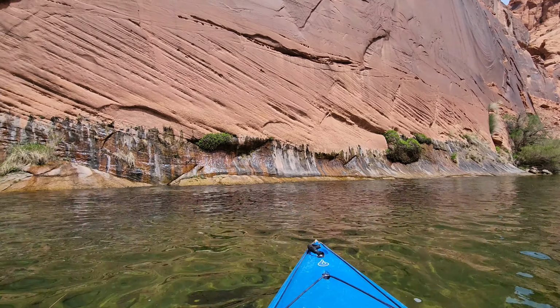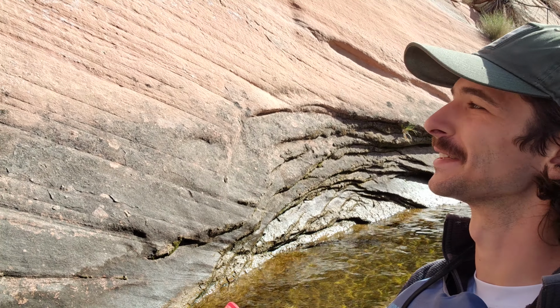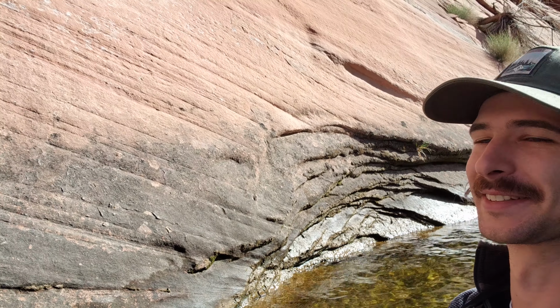Real quick, I wanted to share these crossbeds right here. So like I said, these are ancient dunes, and it's just so cool that you can pretty much just reach out and touch them.